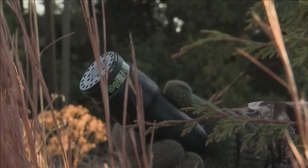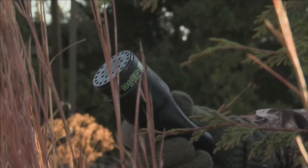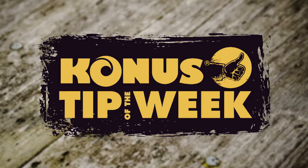Now, here's a call I want you to try this year. It's foolproof. It's a doe bleat. Short bleats is when a doe is keeping track of her fawn. A long, louder bleat is when the doe is in estrus and she wouldn't mind having some bucks around. When he grunts back, he's saying, I hear you, and I'm coming over to make friends. You can't go wrong with a doe bleat. Try it out this year. And that's your Conus hunting tip of the week.